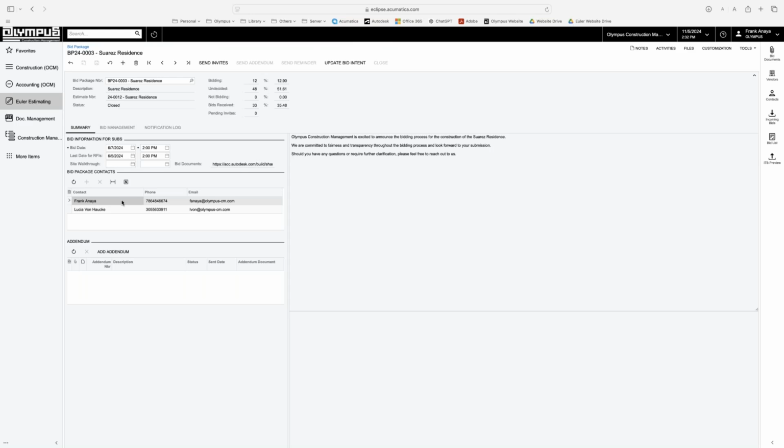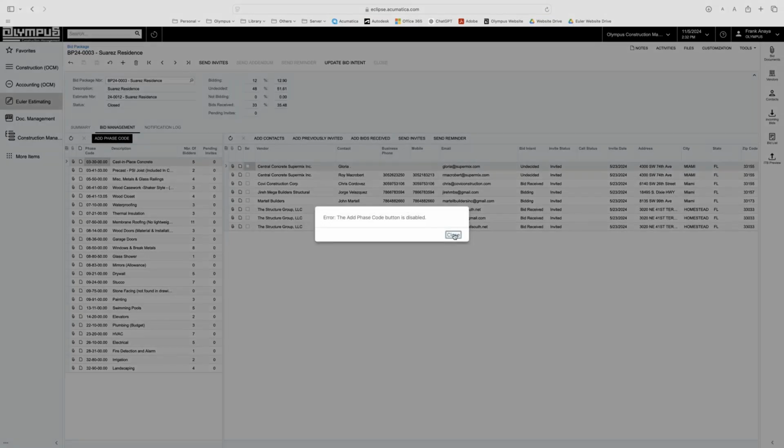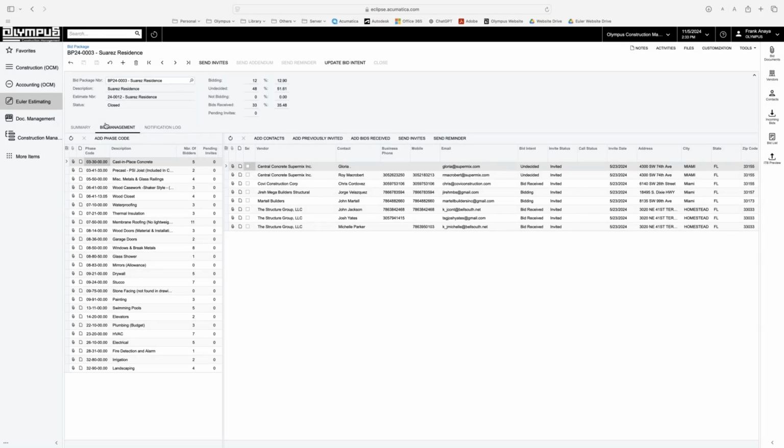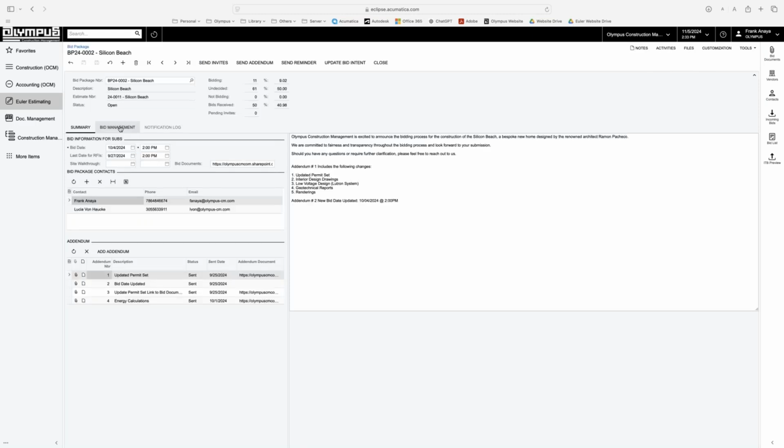So now let's take a look. Oh, by the way, before we leave, we can actually create addendums here and send addendums as well. But before we start building the bid management, let's take a look at this. This is how we assemble the bid management and the bid list. Basically, we have the ability. This is expected. This bid is being closed, so it doesn't let me add anything else. So let's actually take a look at another. This one is open. Okay, and by the way, we had many addendums on this one.